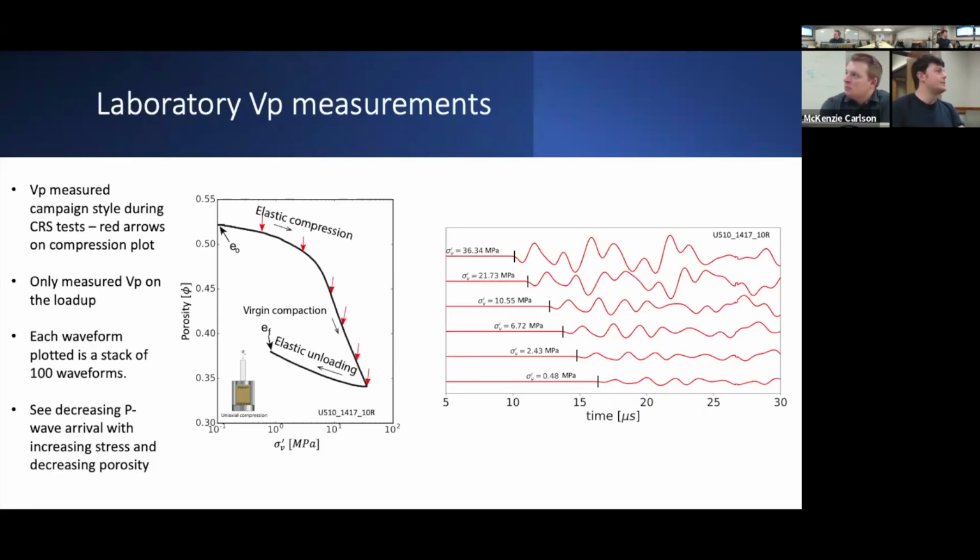Okay, so shifting gears to laboratory measurements of VP, because ultimately VP is what we're using to compare it with seismic surveys. The VP measurements were done here campaign style during the CRS tests. This is again the elastic compression path for sediment that was loaded uniaxially. And the red arrows here show the locations of VP measurements throughout the consolidation of this particular experiment.